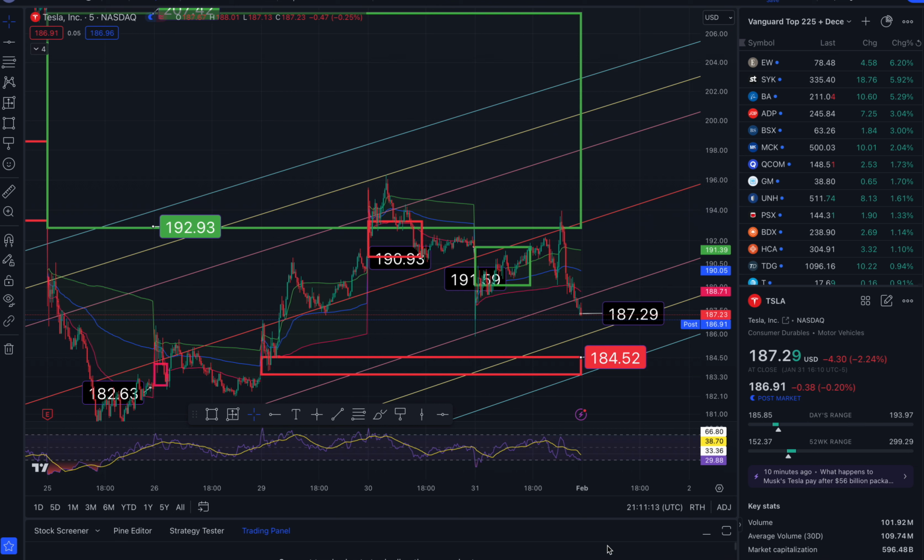This is Tesla. Here are your price targets for Thursday. We ended the day at $187.29, down more than 2%. The day's low, 185.85. The day's high, 193.97. This is where we ended.